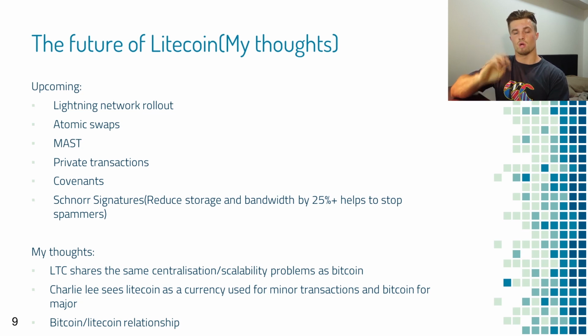People were spamming the network with individual split transactions, which each required an individual signature, and it backed up the network really, really badly. And so what these Schnorr signatures will do is eliminate the ability to send multiple transactions with single signatures, and instead they'll just go under the one signature for all those transactions, and this makes it economically unviable for the spammer.